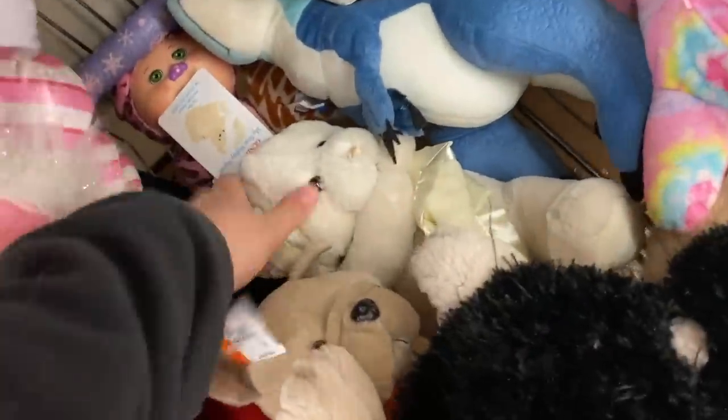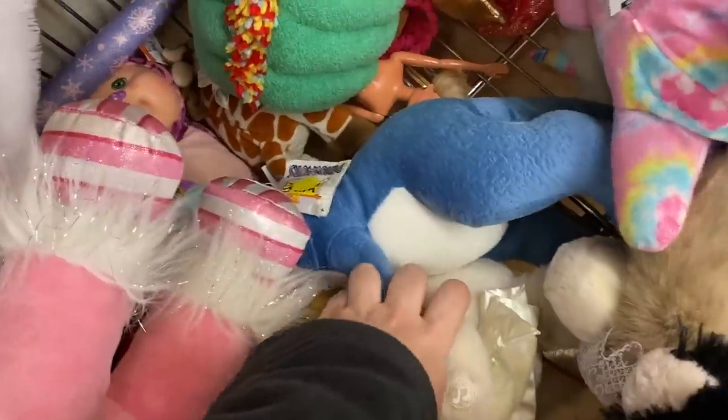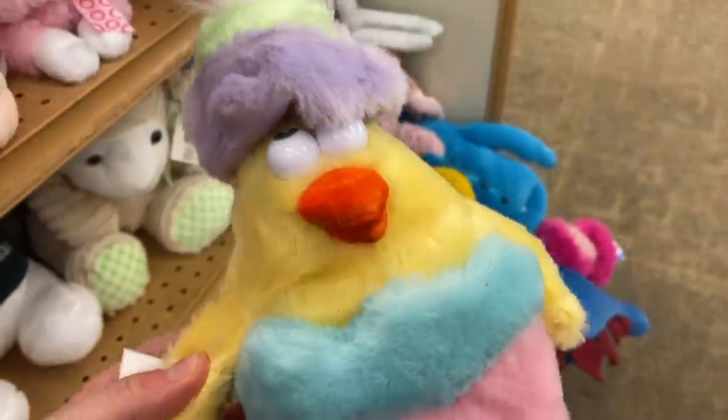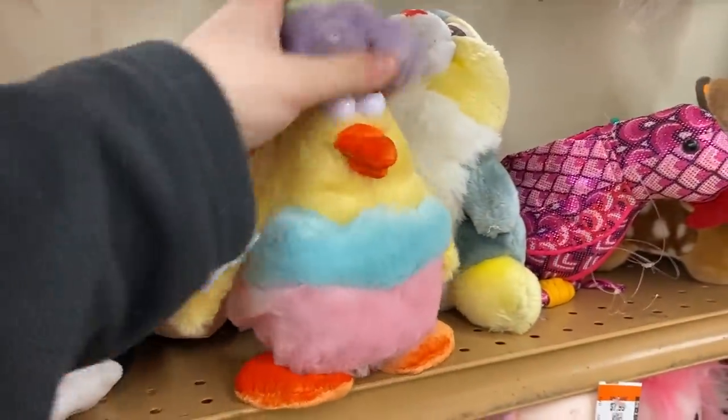Anything else in here? A dinosaur Janine might like. Oh, hungry caterpillar. Cute. I don't think there's anything. Oh, look at that. Look at that little guy. Look at his little face.